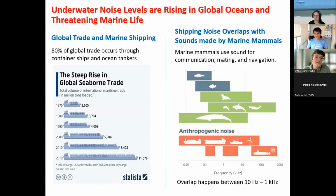So some of you may be surprised to know that over 80% of global trade happens via marine shipping routes. And as the global population increases, and international trade also goes higher, that means that there are more ships in the water. And in the past 20 years, the amount of shipping traffic by volume has nearly doubled.